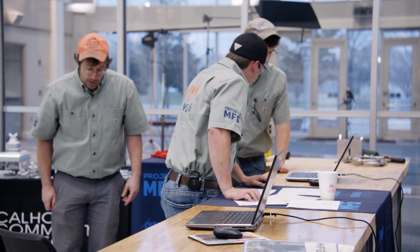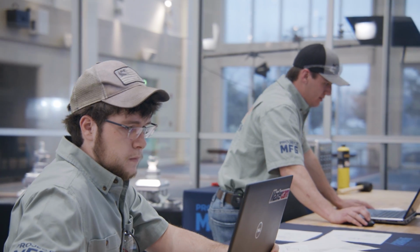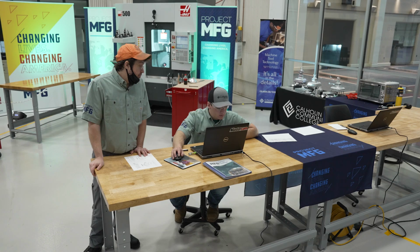Despite having purchased a second laptop, Calhoun faces programming issues into the second half of the competition, which keeps them from being able to start machining.